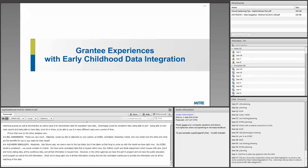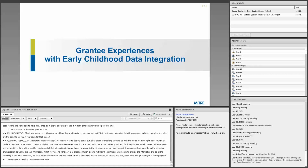However, we have external information that we couldn't have a centralized process for because, of course, we don't have the oversight over those programs, and those programs that are starting to participate are more in a volunteer type of approach, and that is our Head Start data. We're still negotiating some of those partnerships to bring that data into the warehouse.